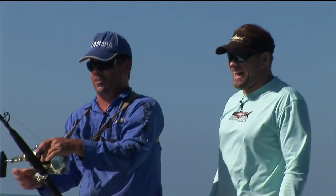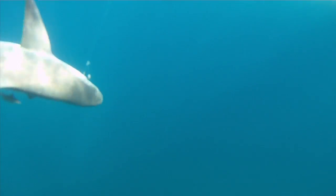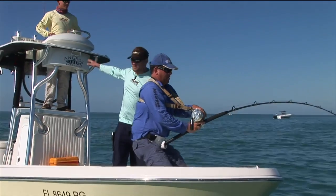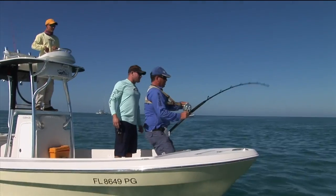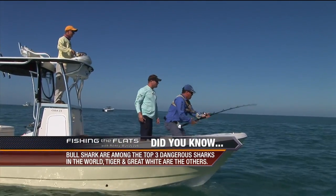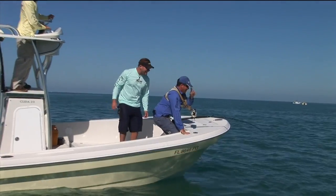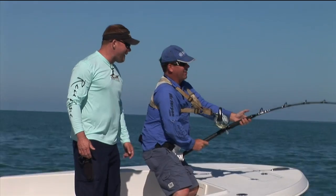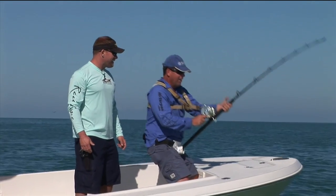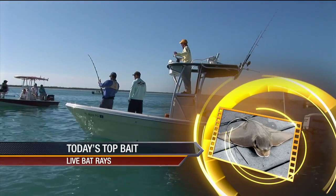That's a head shake there. It's a Goliath grouper. If it is, it's a really big one. Back up. Oh, that's a head shake. That's it. That's what you call a head shake. All guaranteed big old bull shark. I don't know, they don't usually act like that. I believe it's a bull, but that's weird. I think it's a bull, but yeah.